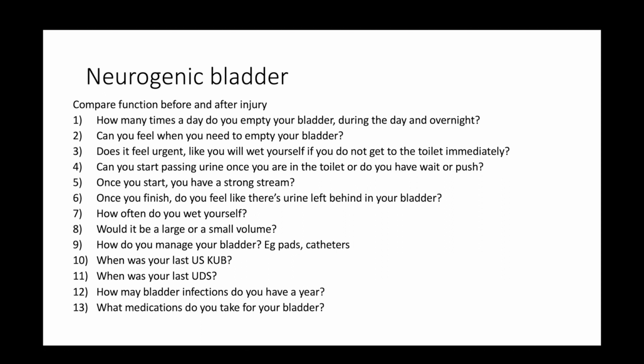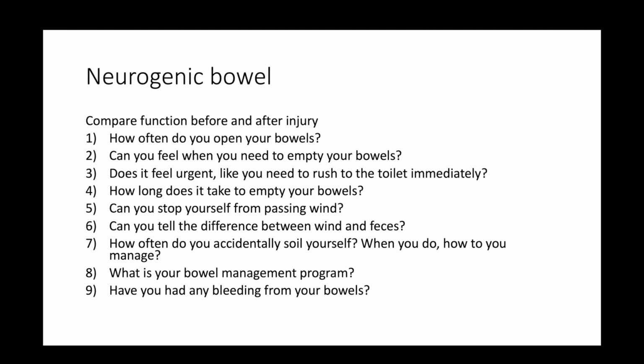If someone has a catheter changed every 6 weeks, perhaps it needs to be reduced to every 4 weeks. But the person potentially has a urinary tract stone, that's a nidus of recurrent bladder infections. Question 13, what medications do you take for your bladder?